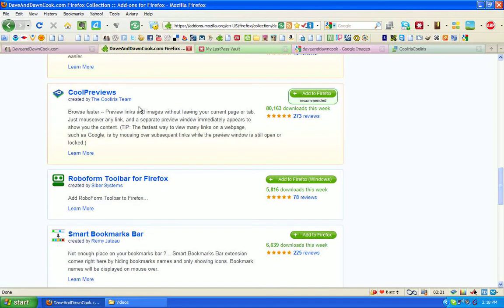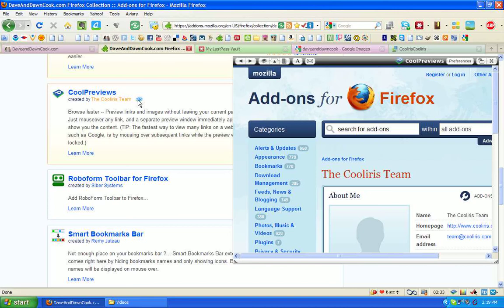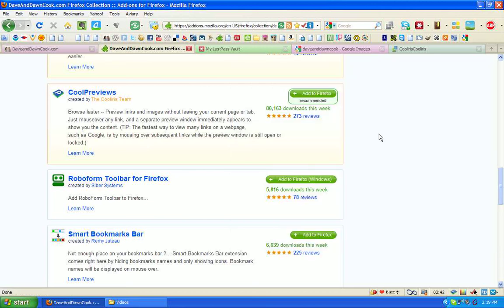This one here with the cool previews, I love this one. If you look at this, you see over here on the side, this little magnifying glass pops up. If I hover over that, what it's doing is it's opening up a page about add-ons for Firefox. So if someone's got that, it's going to open that up.